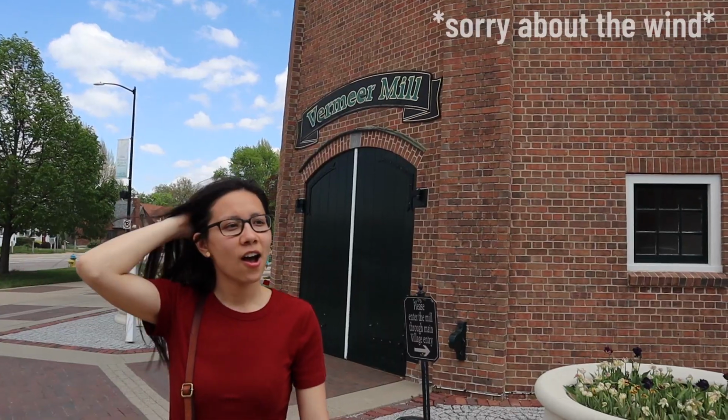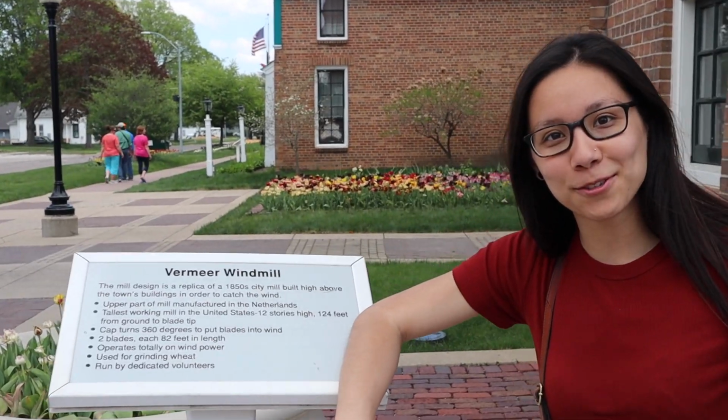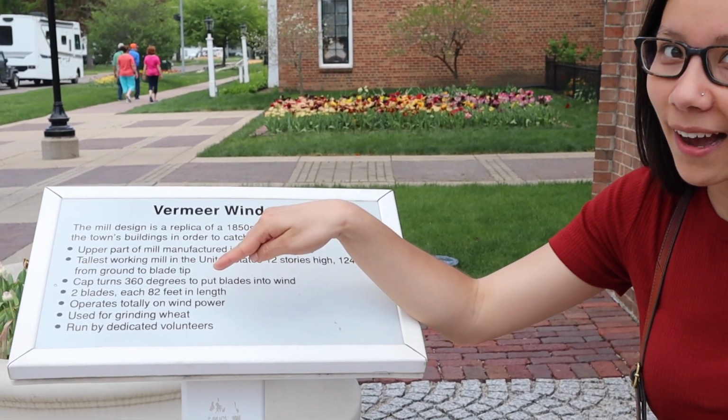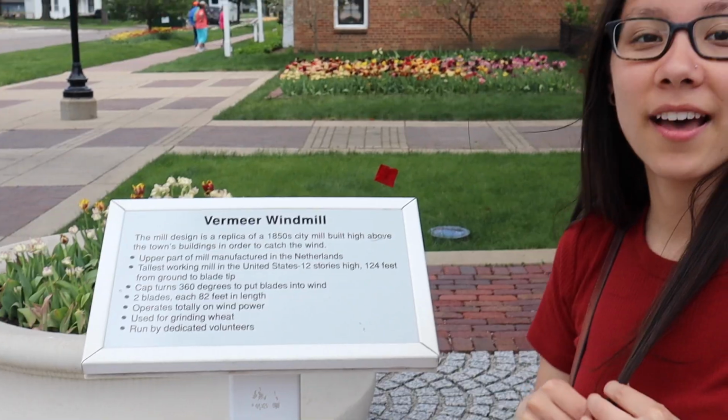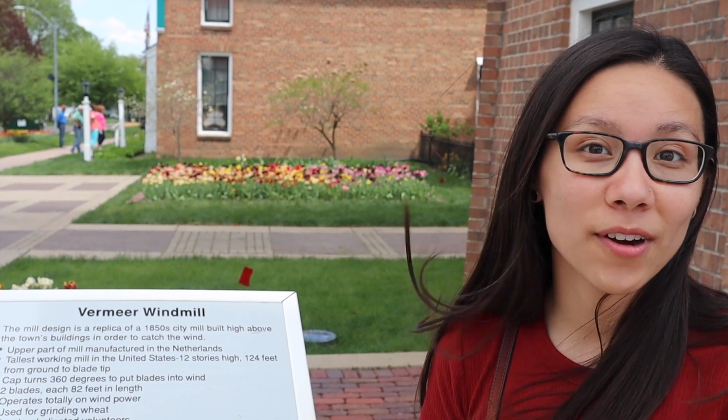Vermeer Mill! I thought it was an original windmill from the 1850s, but it looks like it was built in 2001, so I'm assuming it's a replica of the older windmills, but this one is only 20 years old. And I was right, this mill design is a replica of an 1850s windmill. The upper part of the mill was manufactured in the Netherlands and brought here. They used to use them for grinding wheat, so not power, but grinding wheat. Well, power to grind wheat, not to power light bulbs, you know what I'm saying.